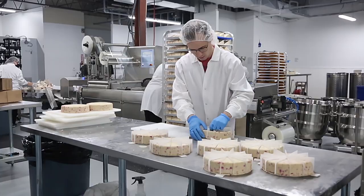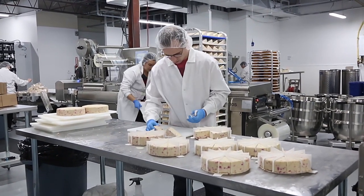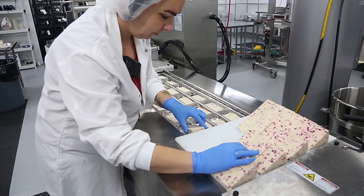Typically, we say that the machine runs roughly around 6 to 8 cycles per minute, more the 8 cycles per minute. But there are customers, depending on the product, that could run possibly 9, 10 cycles per minute.